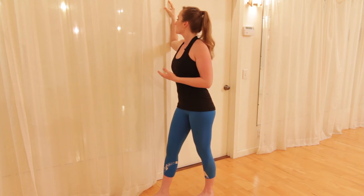There are different sections here. So we're going to start with the upper part of the pec. We're going to open that up in this position. Breathe, hold it, ideally 15 to 20 seconds so that you can really get the muscle fibers to release and let go. You'll straighten back up.